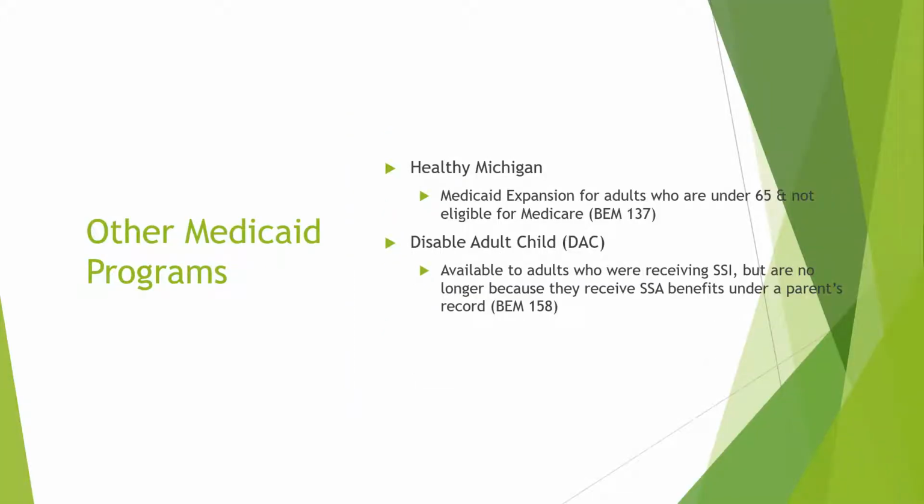Other Medicaid programs we may encounter in our MAP counseling sessions include Healthy Michigan plans, found in BEM 137. Healthy Michigan plans are often seen with disabled individuals in their 24-month waiting period for Medicare, once being approved for disability through Social Security, and for beneficiaries under 65 without access to Medicare. These are often referred to as Medicaid expansion. Disabled adult child, also known as DAC, can be found in BEM 158. It is available to adults who were receiving SSI but are no longer because they receive SSA benefits under a parent's record.